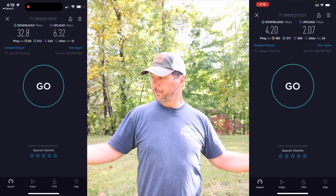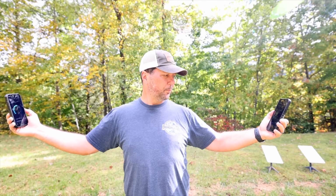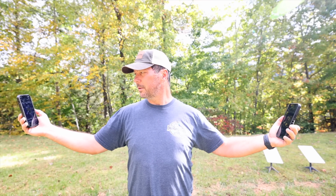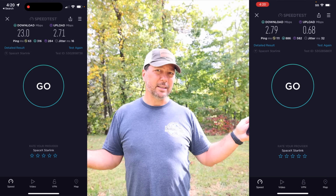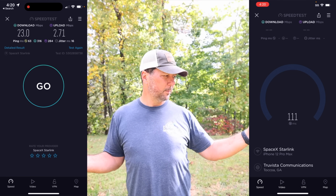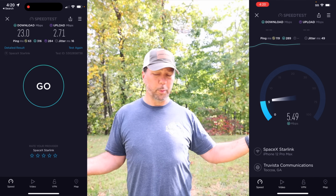I'm going to run a few more tests here. Go. Getting up to the 30, still low over here. Shoulders are getting tired. Wow, big difference. 23 down, almost 3 up, 3 down, and like 0.6 up. Now I'm going to test this one by itself without this one running. This is the RV / mobility Starlink. 5, 6-ish. Quite a big difference in the mobility versus the residential.